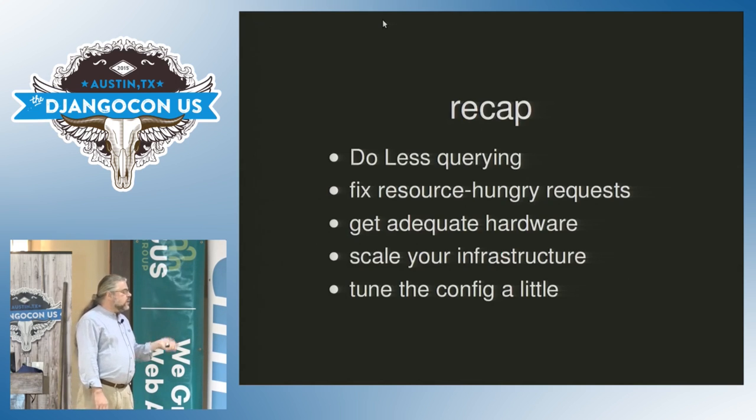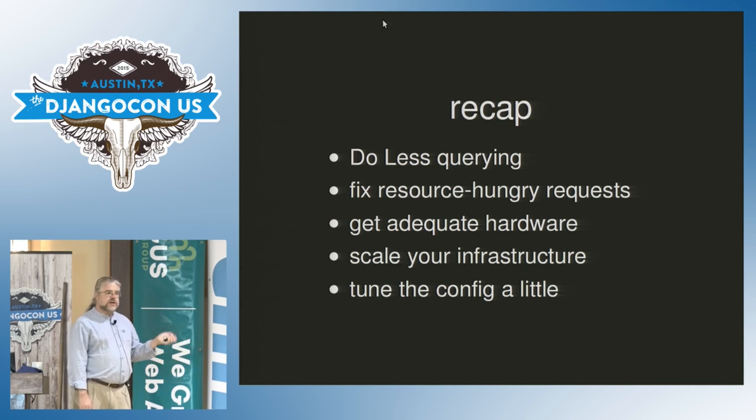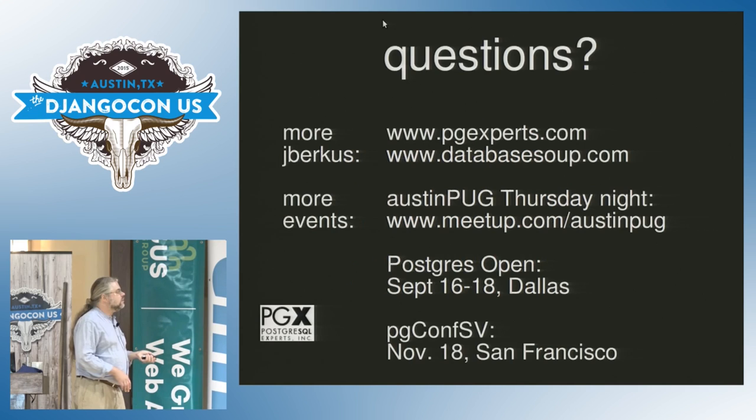So, recap, to get Postgres performance: number one, do less querying, fix your resource-hungry requests, get adequate hardware, scale your infrastructure, and then finally, if you've done all of those things or if you're waiting for some of those things, tune the configuration file.